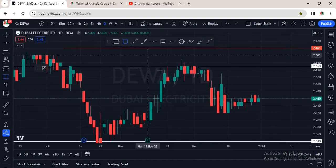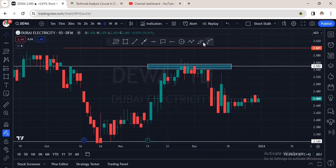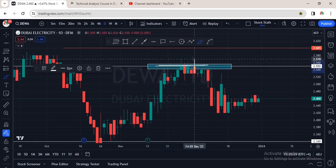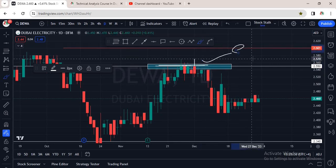Deyaar tried very hard to break this resistance area that is at 2.55. Previously, I had recommended any buying should be above this zone. We want to see a candle close above 2.55 to consider resistance is taken out. Next area of hurdle was at 2.60.